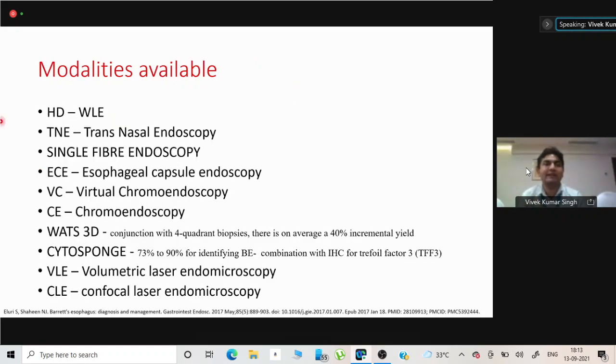The different modalities available for screening include the most commonly used and recommended one, that is, high definition white light endoscopy. There are a few modifications made to this in the form of transnasal endoscopy, single fiber endoscopy, and esophageal capsule endoscopy. These 3 modalities keep in mind the patient's comfort and need for sedation. The other modifications are with the idea of increasing the diagnostic capacity for dysplasia. These include virtual chromoendoscopy, a Watts 3D device, cytosponge, volumetric laser endomicroscopy, and confocal laser endomicroscopy.